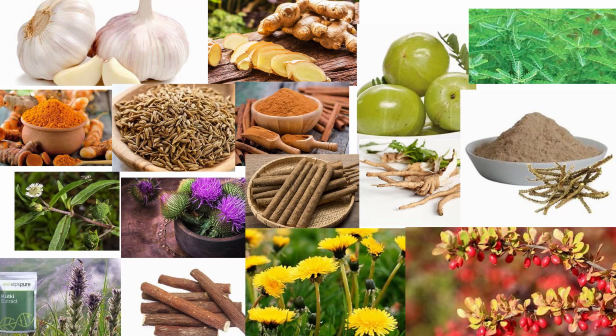All information is for educational purposes only and is the personal view of the author, not intended as medical advice, diagnosis or prescription.